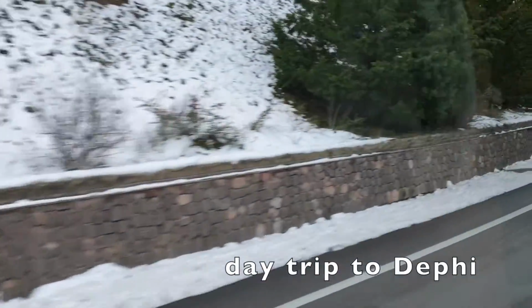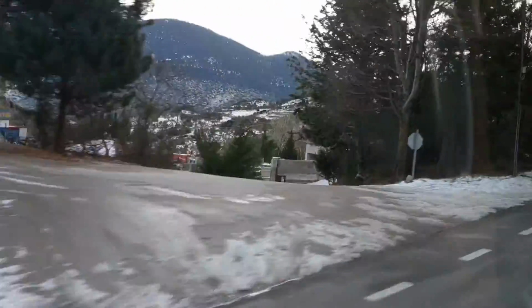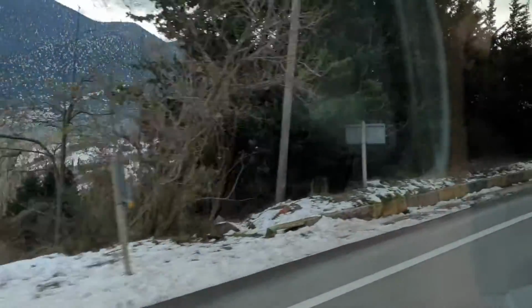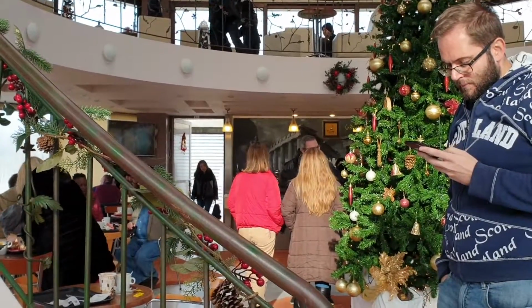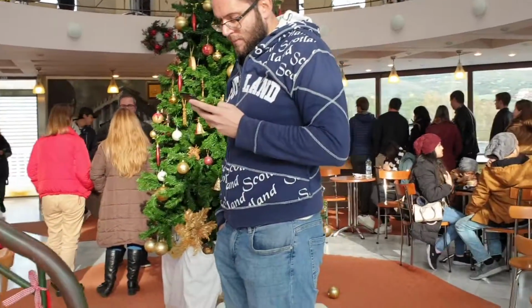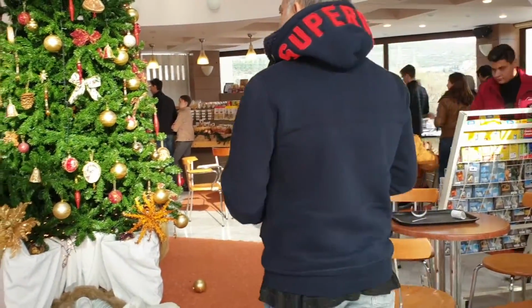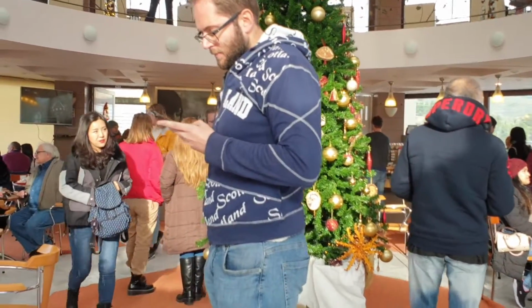Our civilization really starts somewhere around here. In these areas of Greece, in the northern parts of Greece, this is where we find caves with prehistoric people. Okay, we stopped here at a little restaurant on our way to Delphi, where we can have coffee, food, and use the WC. I wonder where Ricardo is.